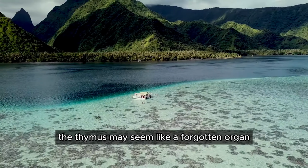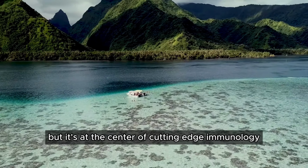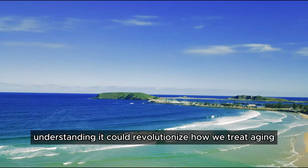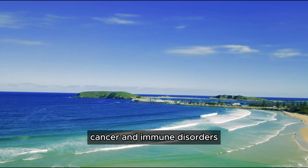The thymus may seem like a forgotten organ, but it's at the center of cutting-edge immunology. Understanding it could revolutionize how we treat aging, cancer, and immune disorders.